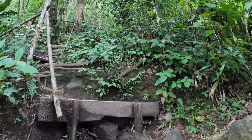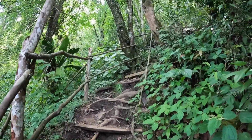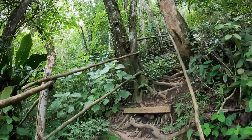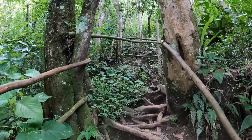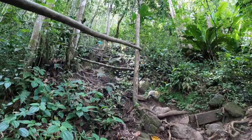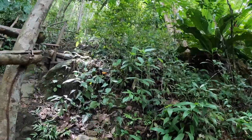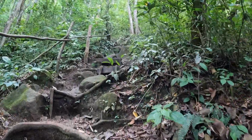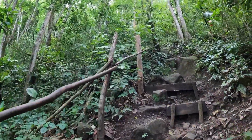Pretty well maintained trail. A lot of maintenance goes into it, you can see it, but it is all vertical and it's a lot of work. A lot of grabbing and placing your feet in the right positions so that you're successful climbing it. And my guardian angels got me this far. Amen to that.